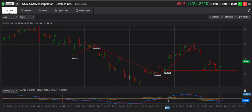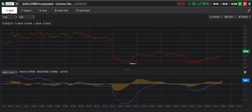So these also coincide with some MACD crossovers. There's another one down in this area from this lower pivot, and then the MACD breakdown right up in here. So I'm going to show you on a 1 year as well, and you can see we're just starting to peak up from a longer term perspective on the weekly, which is nice.